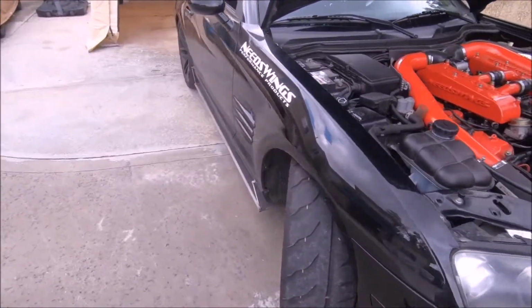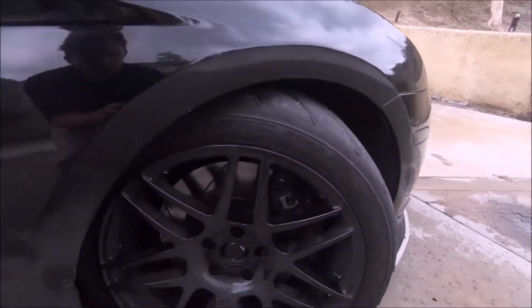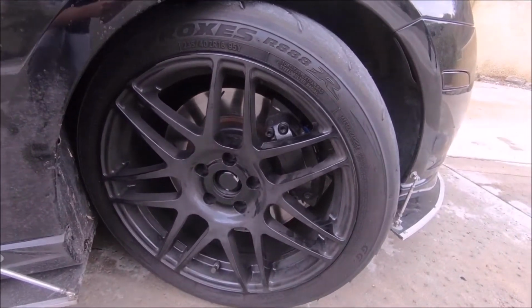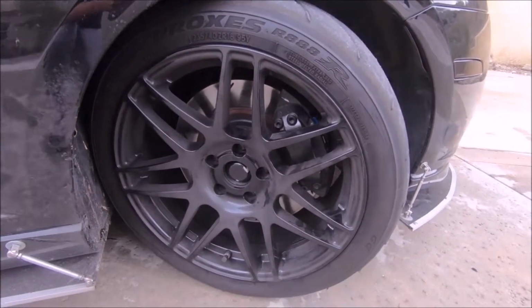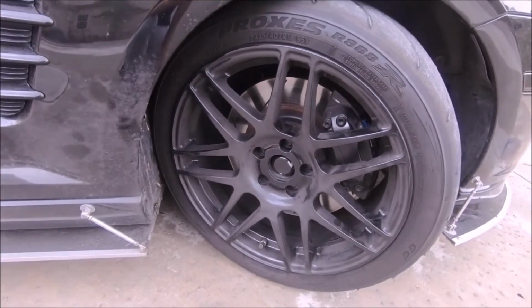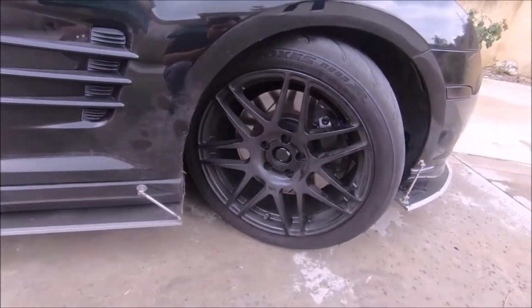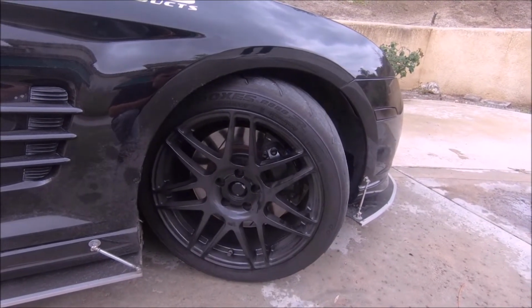As I mentioned earlier, it has C32 rotors and calipers. It's got StopTech rotors, and I've had a lot of problems with the brakes on this car. Even with the upgraded brakes, this car could definitely use a better braking system. So hopefully that's one of the next things I'm going to be doing to this car.